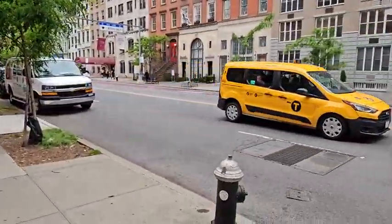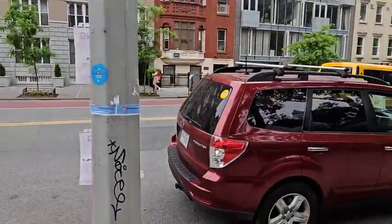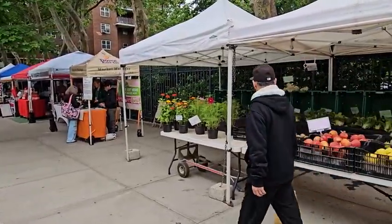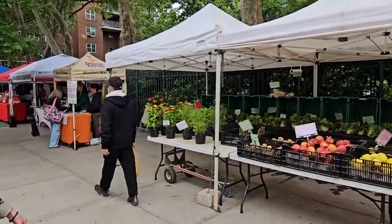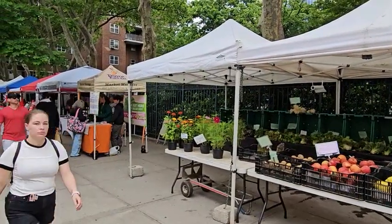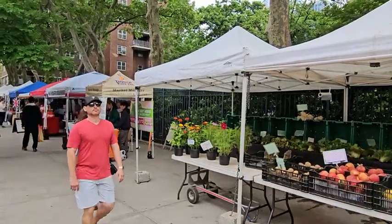So that is the Chelsea Farmers Market. As I mentioned, it's very small, but it's very convenient for people who live here. Of course, another option for you, if you're looking for more variety, you can go to the 14th Street Union Square station where they have a much larger market.